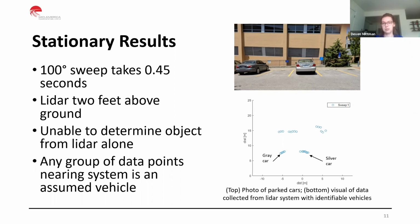Unfortunately, because it was just LiDAR, you can only tell how far something is away. It's unable to determine exactly what the object it's pointing at is. But by using a corresponding visual photo of what the data is looking at, I was able to identify the gray car and silver car appropriately, as opposed to the building in front of them.